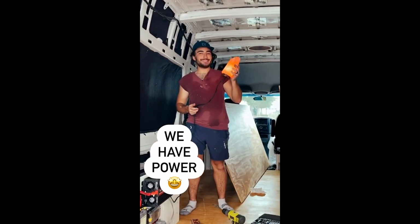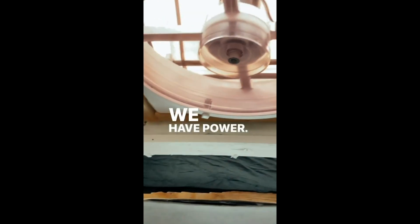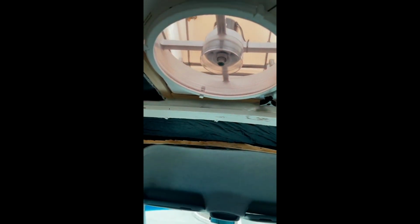Power! Our solar panel is up there. It connects to this battery, and these wires connect to this fan, we have power. It works. And we can go over each individual system, like the electrical or the water system, in a different video if you'd like to, but we are not experts.